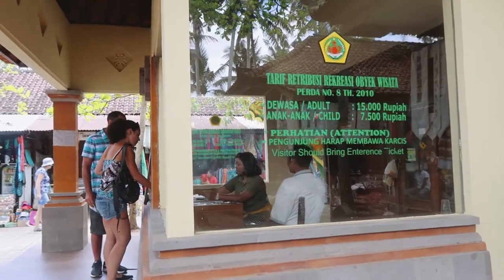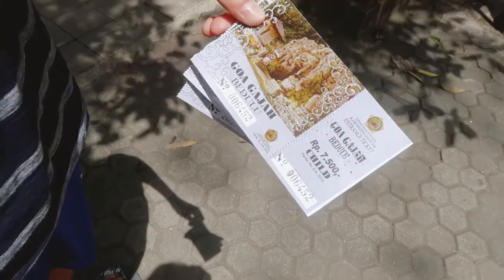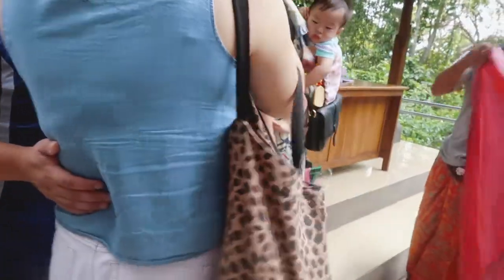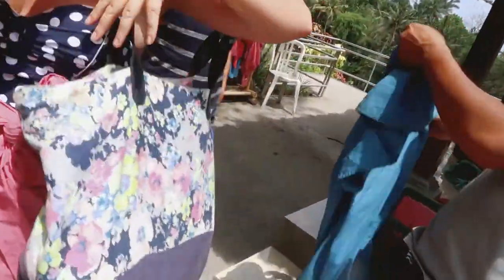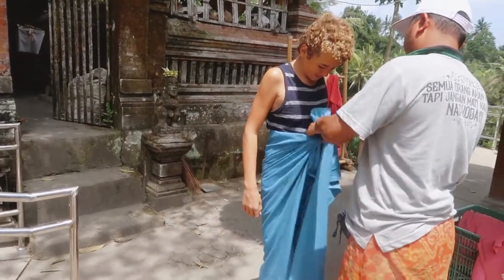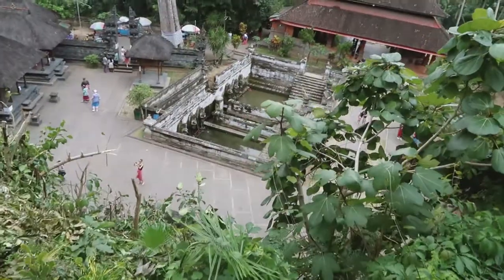Okay, ticket office. Price wise, it's 15 for adults, 7.50 for children. They'll give you a sarong as well, so you don't need to buy one or bring one or anything. They'll just give you one free of charge. Okay, thank you. Okay, come here. Okay, thank you. Oh, look at it, Stephen.